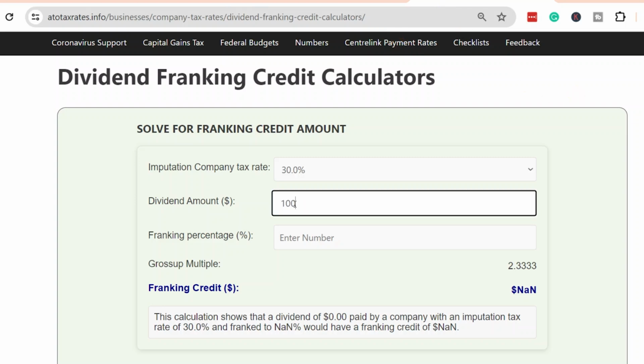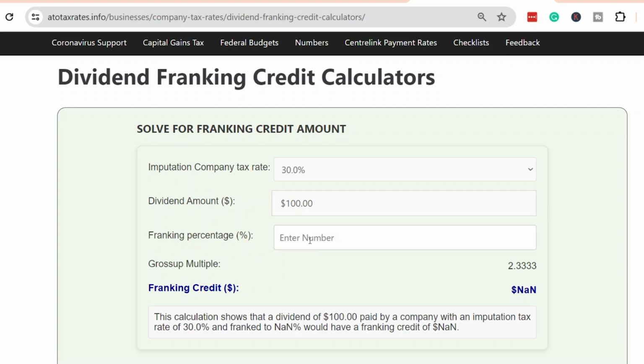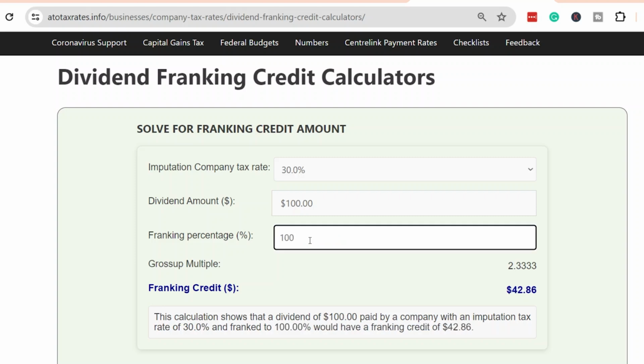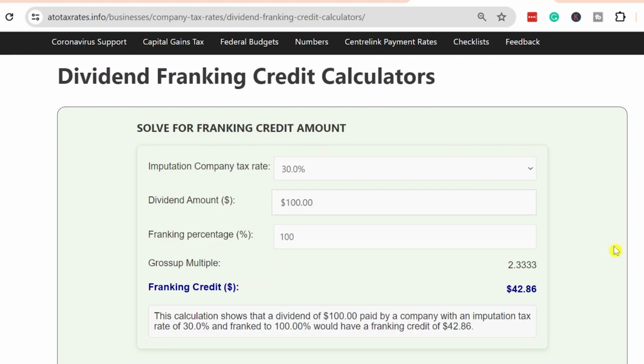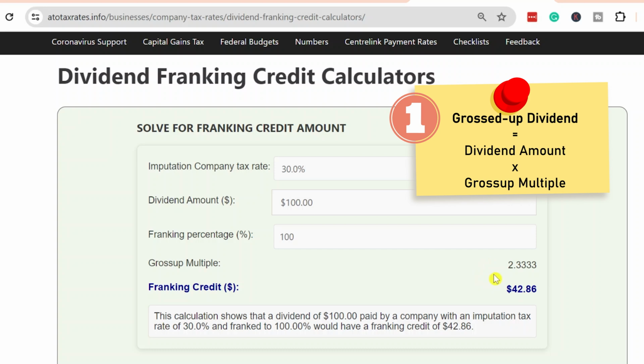First, enter the amount of the dividend you received. Next, you will need to know the franking level of your dividend. 100% for fully franked. If you receive a partially franked dividend, adjust the franking level accordingly. For example, if it's 50% franked, set the level to 50%. For an unfranked dividend, set it to 0%. Once you input these details, the calculator will do the rest. It will show you the grossed up dividend, which is the total amount before corporate tax, and the franking credit you are entitled to. This makes it super easy to understand what you will report on your tax return.